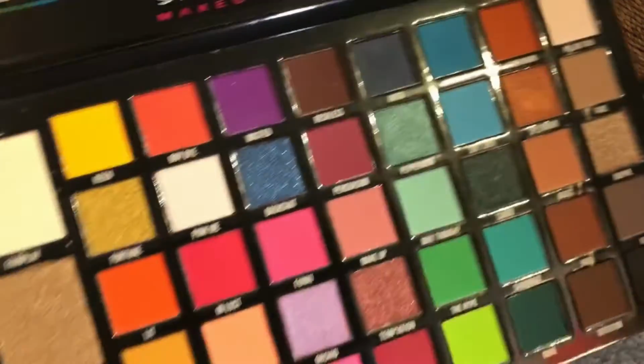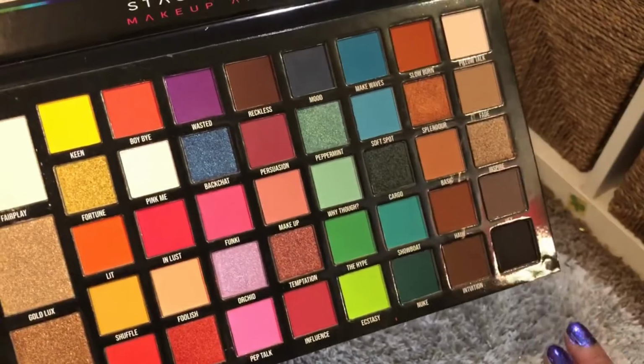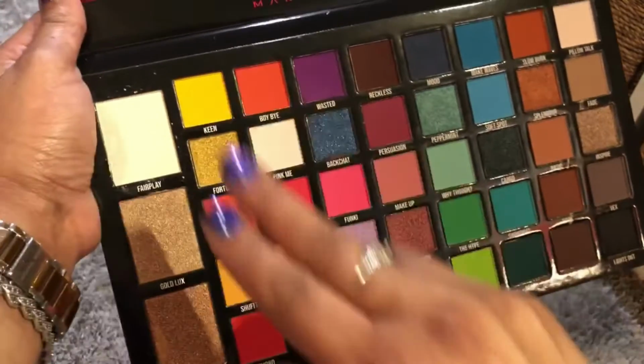And then I also have the Carnival XL Pro palette with Stacey Marie. This has even more of a selection of what I just mentioned. Look at that. Oh my God, it's so beautiful. Like, you got two rows of neutrals right here. Then you have your blues and greens, your pinks and purples, and then your orange and reds. Very well done.